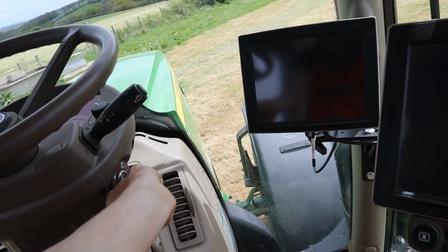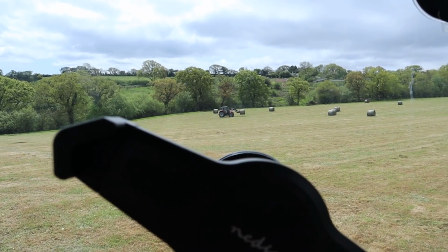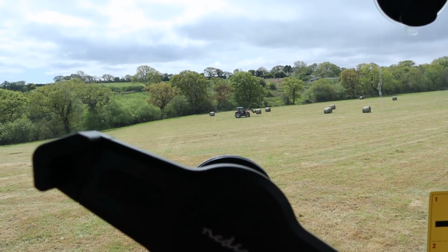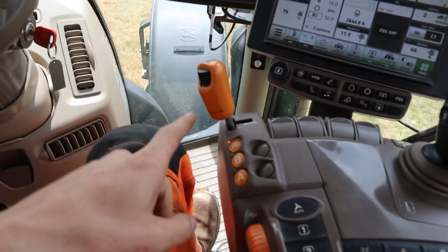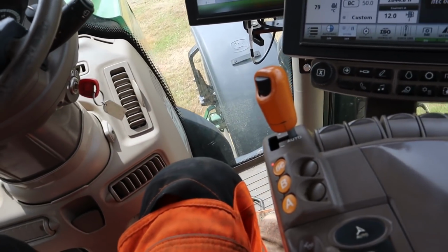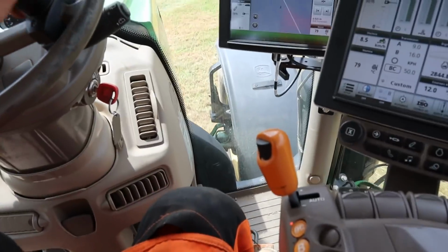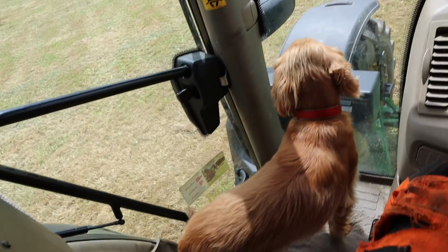Right. John is over there stacking some bales in a heap. So, better go find him. So this is what I mean by the manual and auto gearbox. That's just automatic now, so it'll go up through the gears on its own. When I'm in the field, I tend to leave it in manual. Pick your gear then to what you're doing.